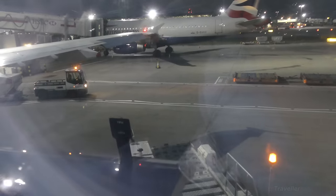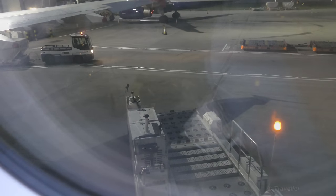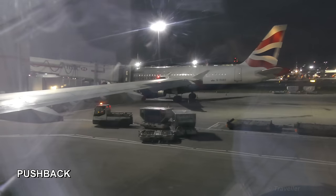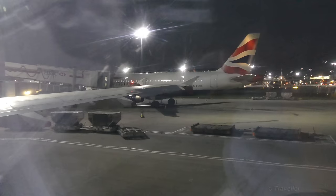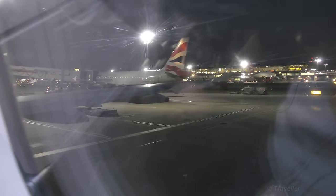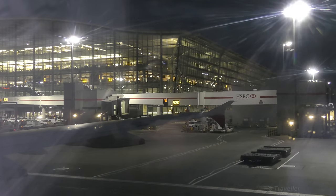Thank you. Looks like they are done, as he says. Yep, they're closing the cargo door. So we should be on our way soon. Yeah. There goes the cargo guy. And pushback has begun. Engines are starting up. Hopefully they turn the cabin lights on. Thank you, cabin crew. Stand by for our safety demonstration. So there's a manual demonstration by the cabin crew.